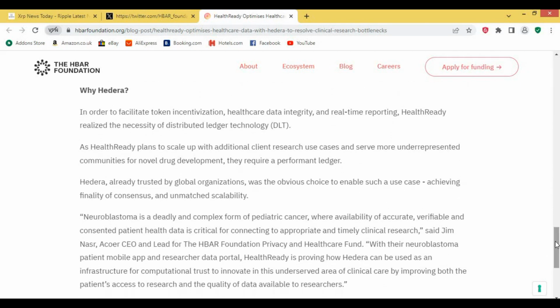Why Hedera? In order to facilitate token incentivization, healthcare data integrity, and real-time reporting, HealthReady realized the necessity of distributed ledger technology, DLT. As HealthReady plans to scale up with additional client research use cases and serve more underrepresented communities for novel drug development, they require a performant ledger. Hedera, already trusted by global organizations, was the obvious choice to enable such a use case, achieving finality of consensus and unmatched scalability.